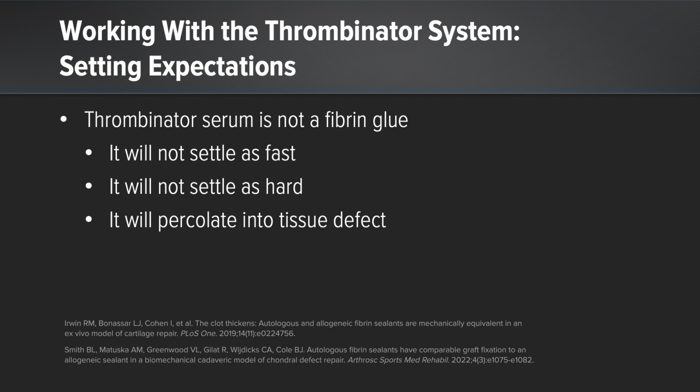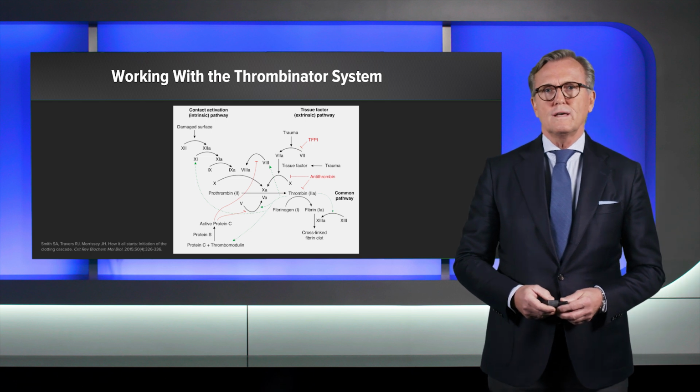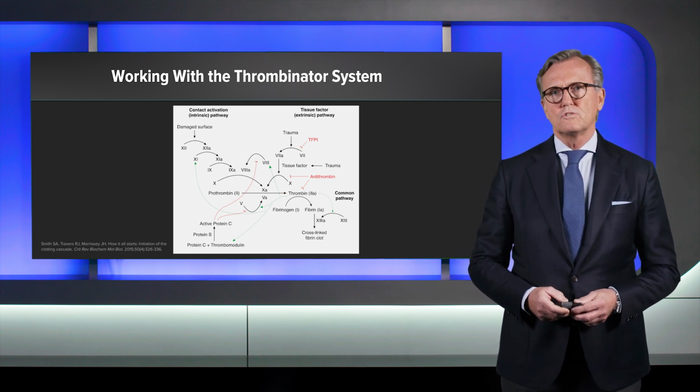The clot takes about 15 to 30 seconds to form after mixing with autologous fluid. This works in our benefit as the clot percolates into the surrounding tissue, delivering growth factors over an extended period of time. The Thrombinator system uses a clotting cascade to create a thrombin-rich serum.